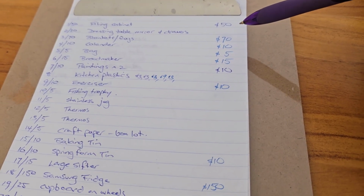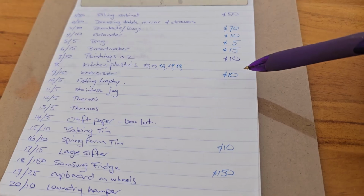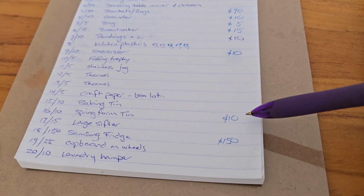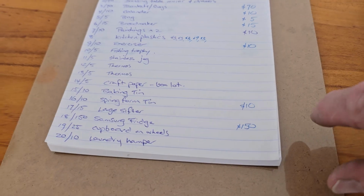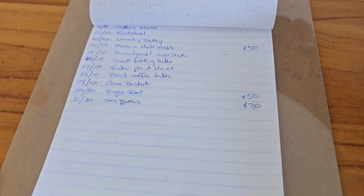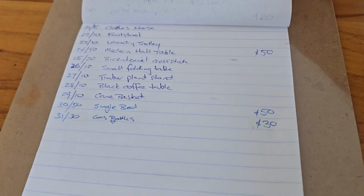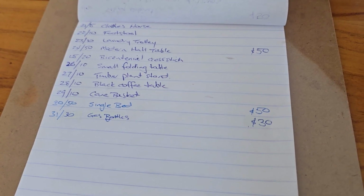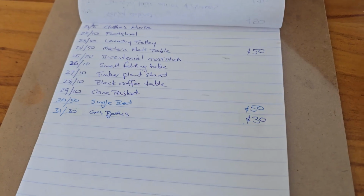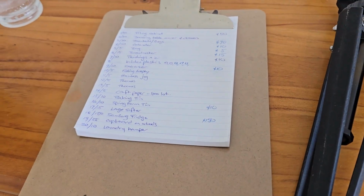So you can see we've sold the filing cabinet, a few bits and pieces. The first day we got here, actually, a couple of people came around to have a look. And the fridge out of the garage here sold just the other day. And over the page, I've also sold the modern hall table. The single bed has gone. I sold that through Facebook, and a couple of gas bottles that are in the shed. So it adds up to over $400 back so far, but I have put a fair bit of time in.